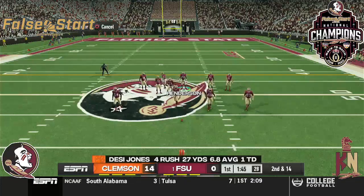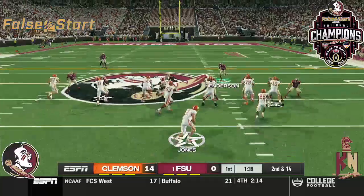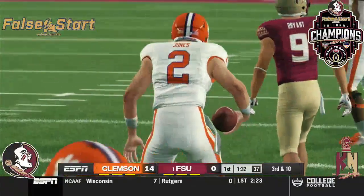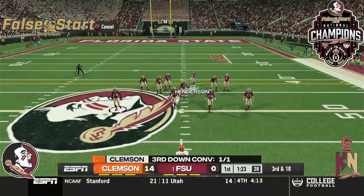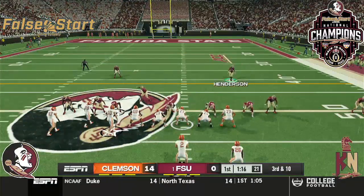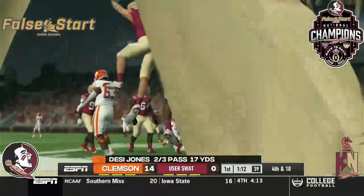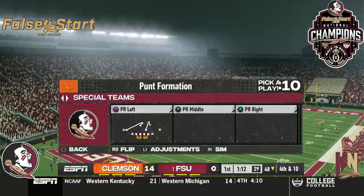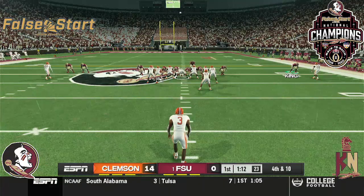From their own 44-yard line, second down. Always a noisy place to play and tough on the offense. This is a very well-coached defense. They know to get their hands up in the air and to try to knock down passes. Corbett is back to receive.